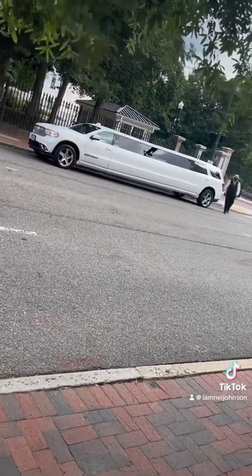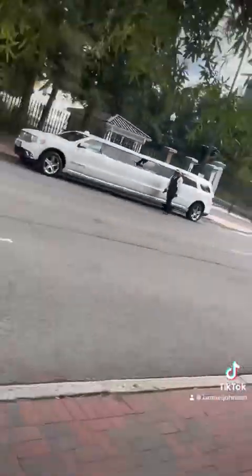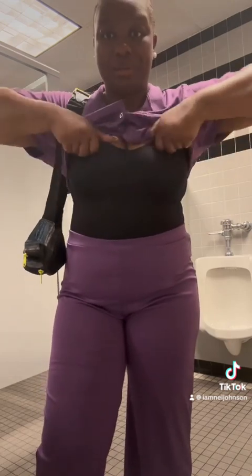It says Richmond Limousine. So you can rent those if you're in this city. Outfit and TikTok shop. This is a crop top, but I got my TikTok shapewear underneath it as well.